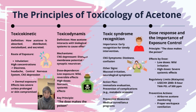Toxic syndrome recognition. Early recognition of acetone toxicity is critical for timely intervention. Toxic syndrome recognition, particularly for central nervous system effects like dizziness or confusion, enables rapid diagnosis and empirical therapy. Workers presenting with signs of acetone overexposure, such as mucosal irritation or neurological symptoms, should undergo immediate evaluation to prevent complications like metabolic acidosis. Implementing medical surveillance programs helps in identifying subclinical effects and mitigating risk.